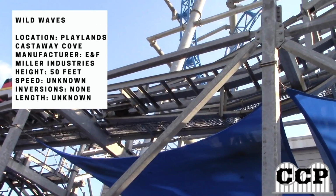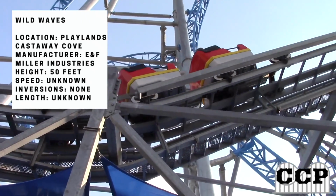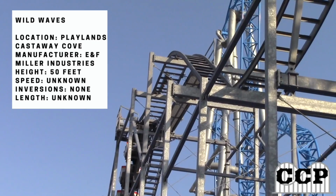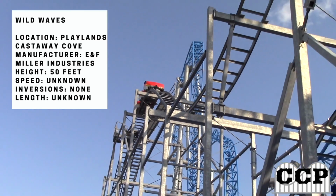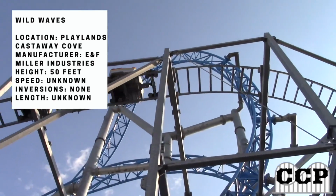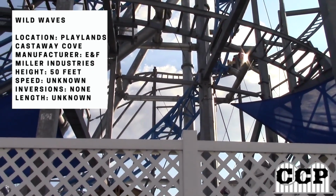But then you're going to be going through banking down, and you get some speed through that, and then you'll be going through the final stretch, which is my favorite part. You're going to be going through 3 airtime hills, like 2 full airtime hills, and then 1 into the brakes, which is very solid. And I definitely do like this end section of it. It really does end it off with a bang.